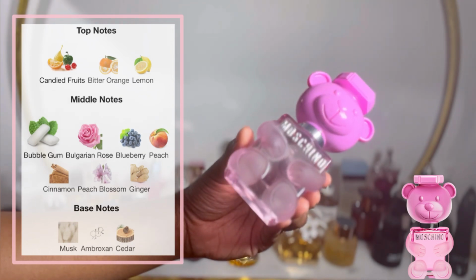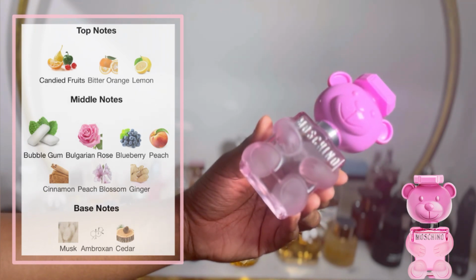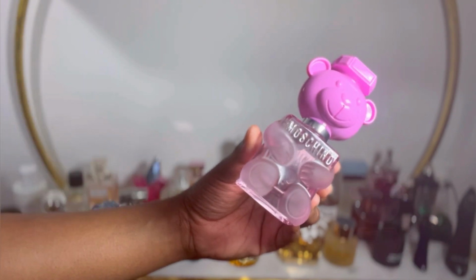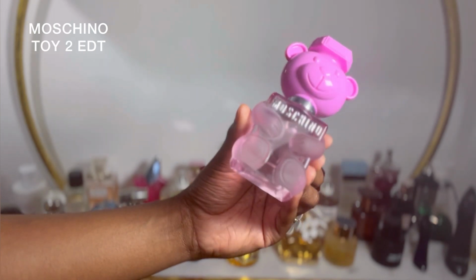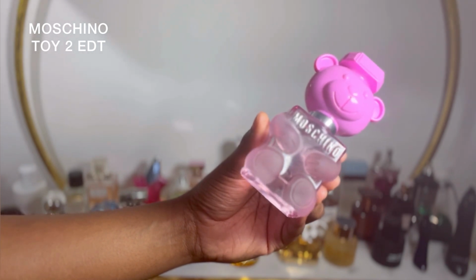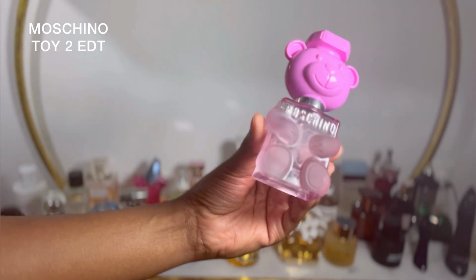Look how cute this bottle is, you guys. This is Moschino Toy 2. This is a very fresh, bubblegummy kind of scent. This smells just like Hubba Bubba bubble gum. I also feel like there may be a note of cherry in here because in the opening, you get this very fresh cherry kind of scent. And then once it dries down, it turns into an exact replica of the Hubba Bubba bubblegum scent.